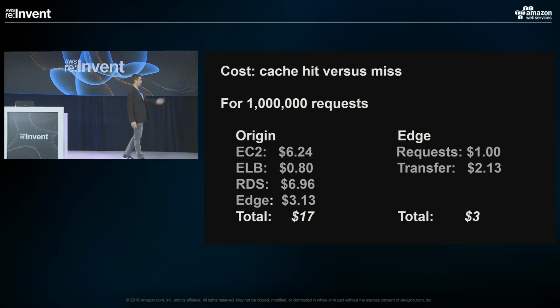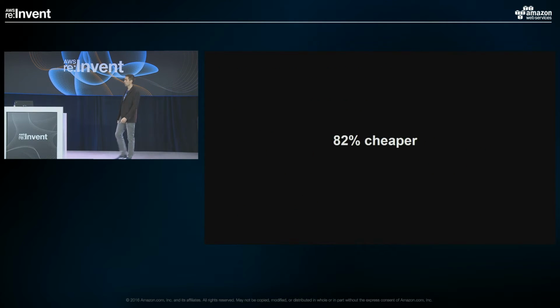So let's just look at an example here. This is an example of 1 million requests. Say you have an average tile size of 8 kilobytes. Say you do these 1 million requests in 24 hours, you run one EC2, an M3 XLarge. If you've got an ELB, you have to run maybe a database server. We use DynamoDB, but in this example, I simplified it. So RDS, you run for 24 hours. It's an R3. And then you also have to pay for the requests on the edge, the data transfer. All that, to do 1 million requests, is $17. If you compare that to a 100% cache hit rate, it would be just $3. So that's an astonishing difference.